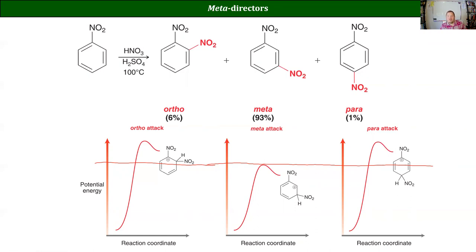Activating groups made ortho and para more favorable than meta, which is why the reaction goes faster. With deactivating groups that are electron withdrawing, the meta is going to stay at about the same transition state energy, but the ortho and para transition state energies are much higher. So the meta position winds up not really ever changing that much. What's really changing when we change the substituent is the stability of the ortho and para sigma complexes. We're making them more favorable or less favorable.